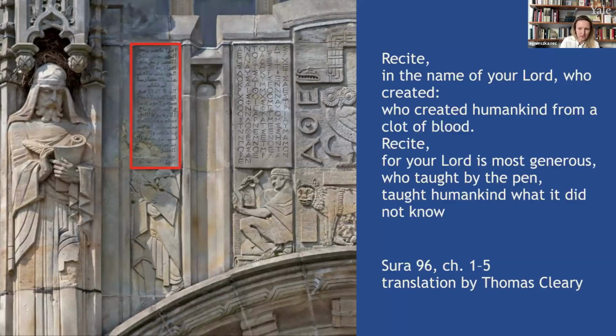In the leftmost panel, you see an excerpt of Surah 96, chapters 1 to 5, which reads, "Recite in the name of your Lord who created humankind from a clot of blood. Recite, for your Lord is most generous, who taught by the pen, taught humankind what it did not know," in the translation of Thomas Cleary. We take our title from this surah because the pen and all that has flowed from it are at the center of this exhibition as we dive into the world of manuscripts.